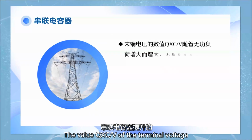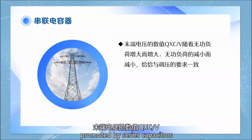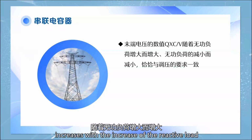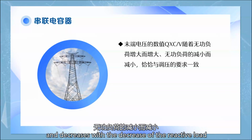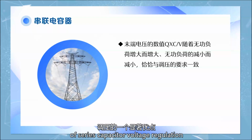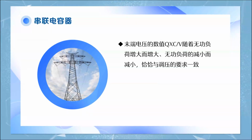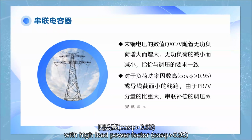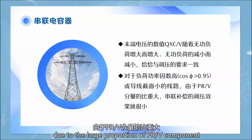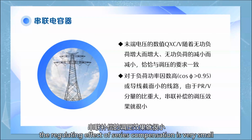The value QXc/V of the terminal voltage promoted by series capacitors, that is, the regulating effect, increases with the increase of the reactive load and decreases with the decrease of the reactive load, which is exactly the same as the requirement of voltage regulation. This is a significant advantage of series capacitor voltage regulation. However, for lines with high load power factor, cosine phi over 0.95, or small conductor cross-section, due to the large proportion of PR/V component, the regulating effect of series compensation is very small.